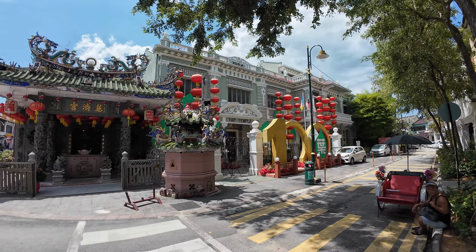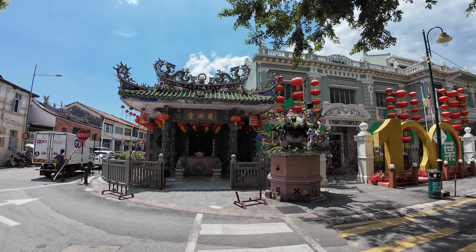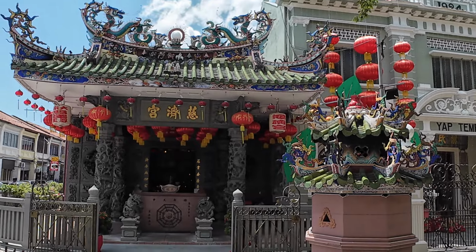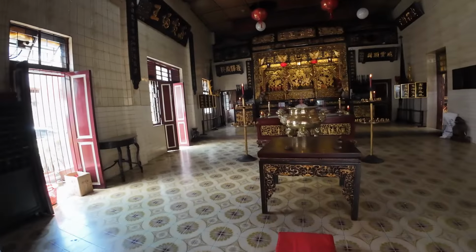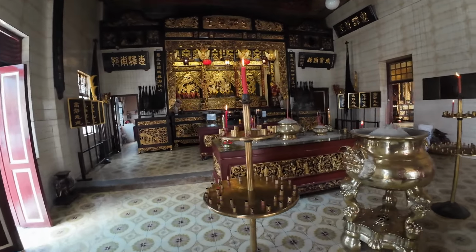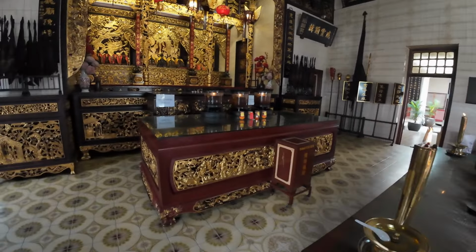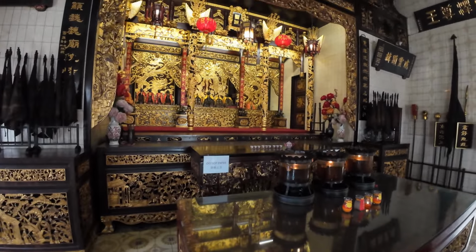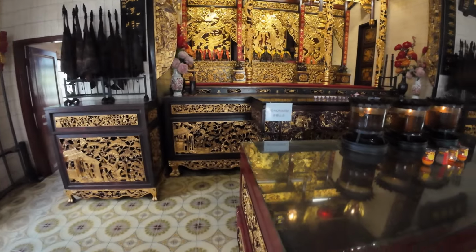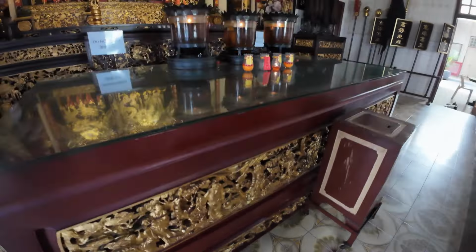So we're in front of the Yap Temple now. Chinese clan house. Very pretty and decorative. You can go in and explore. So this is inside the temple. Very much more of a gold theme in here. Amazingly ornate. All the carving. Get a bit of close-up detail. There you go. Bet you enjoyed that.